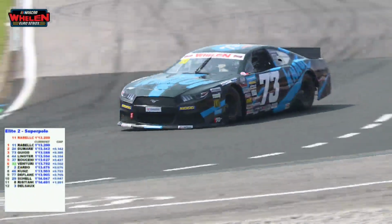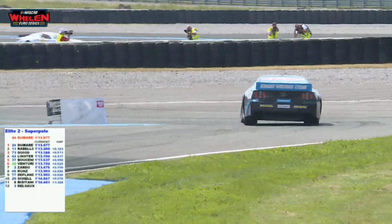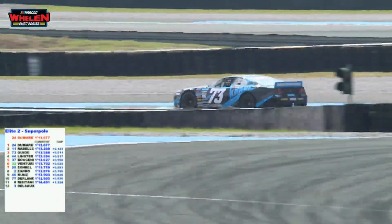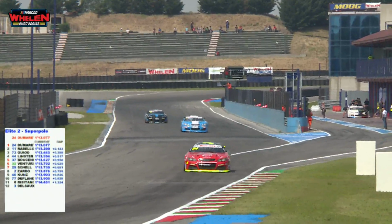Guillaume Dumouriez is surely going to go back to the top of the times very shortly. There goes Paul Guillaume. He is not going to improve. His sector time suggesting he's not going to improve. But Guillaume Dumouriez, unseen by the cameras, has gone back to the top of the times. Can Felipe Ravello take it away? He's had a good first sector.